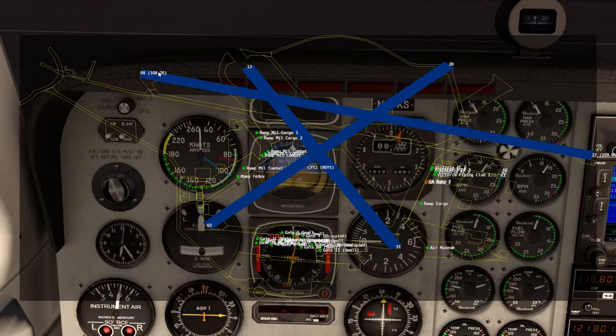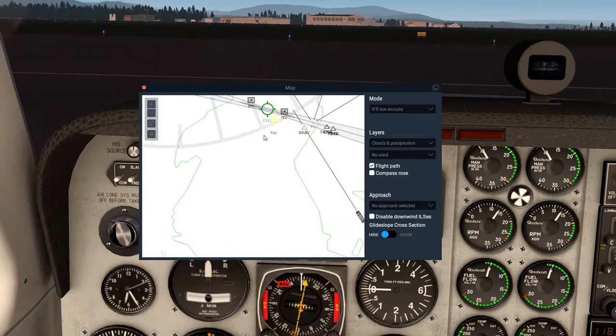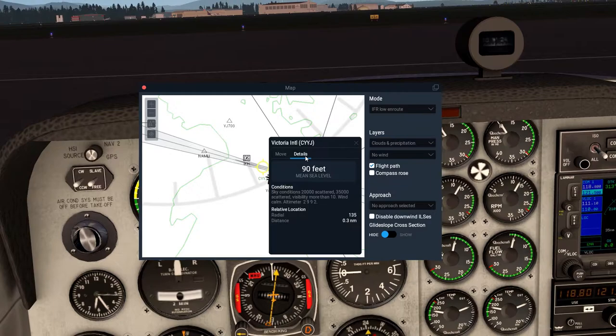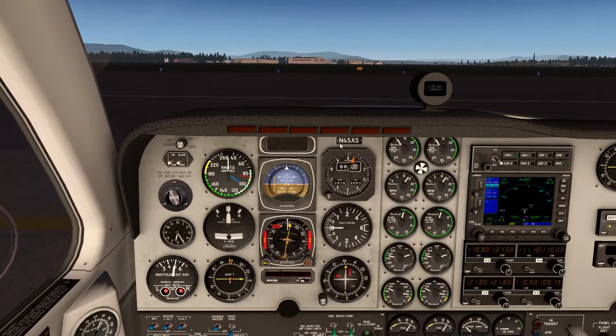Let's just check again. I'm just scrolling really close to it. I don't want to move anywhere. Wind calm, so it doesn't really matter. Okay. Let's do brakes off. Away we go.